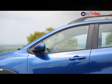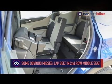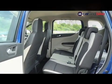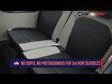While the car does all right on safety, it could have been better. The seatbelt for the middle second row passenger and the third row are less than ideal. The passenger sitting in the middle in the second row will have to do with just a 2-point hip seatbelt, and the seatbelts on the third row do not get pretensioners. That's a negative in my book.